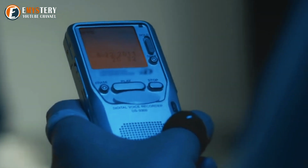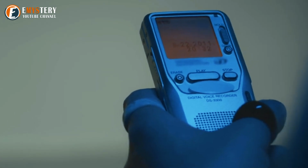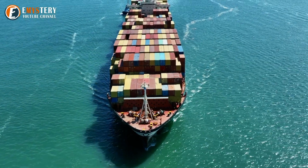And then, the recorder stopped again. Zoe tried to get it to work, but her efforts were in vain. The device was broken. The room fell silent, and they were all speechless.